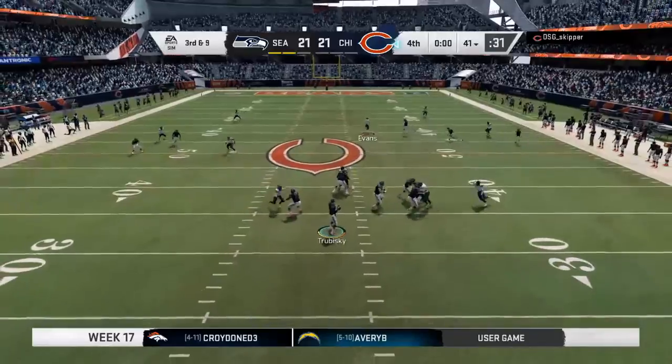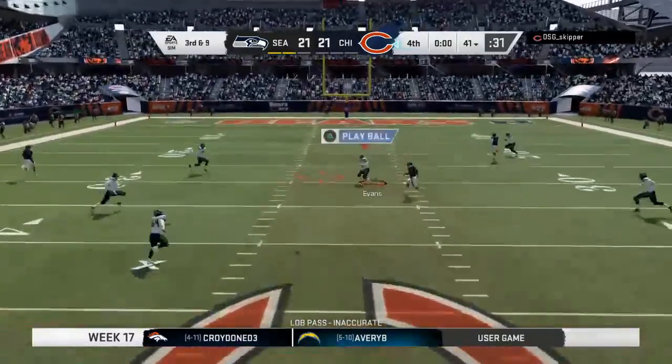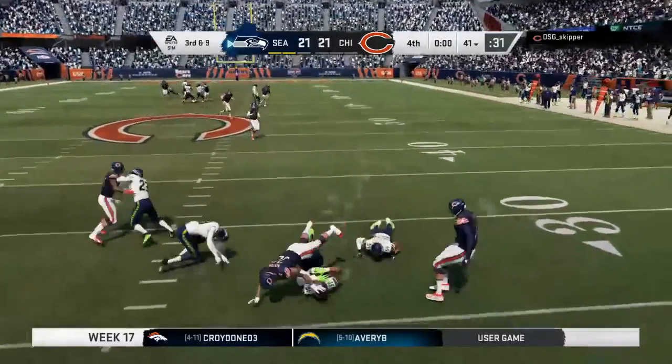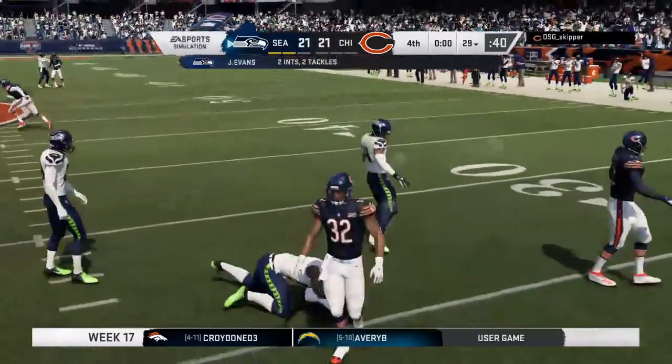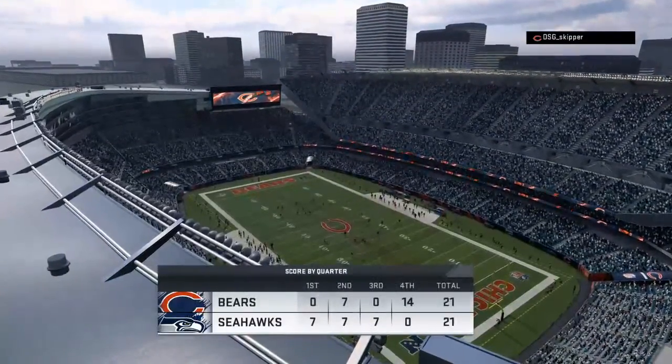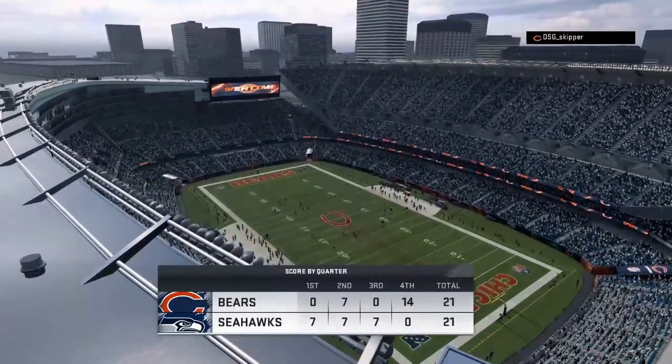Now it's Trubisky. Going up top for Miller. And this is going to be intercepted. Picked off at the 28. And what an effort on the final play of regulation. All zeros on the clock, and we are headed to OT.